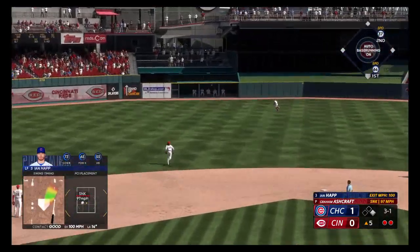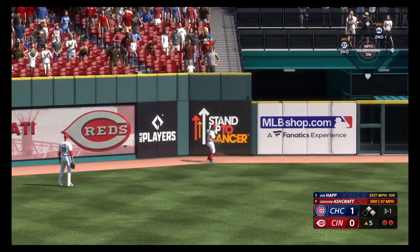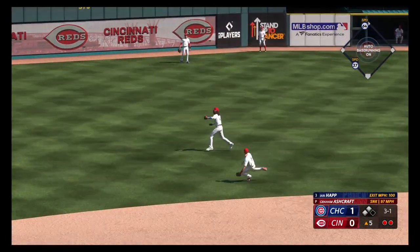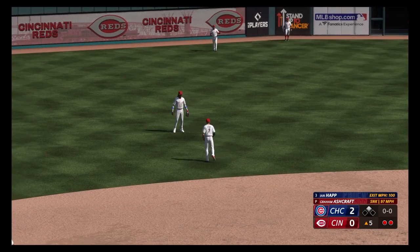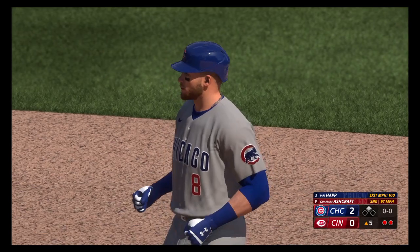This one smacked out to left center. And no one can get there. It falls in. And it kicks off the base of the wall. Oh, the throw is wild. He scores all the way from first. A terrible job getting it back to the infield, and it costs them a run.